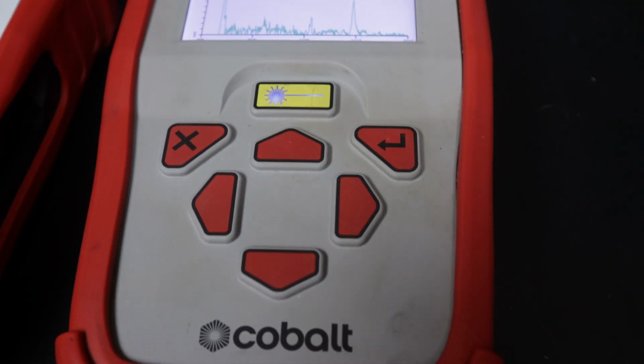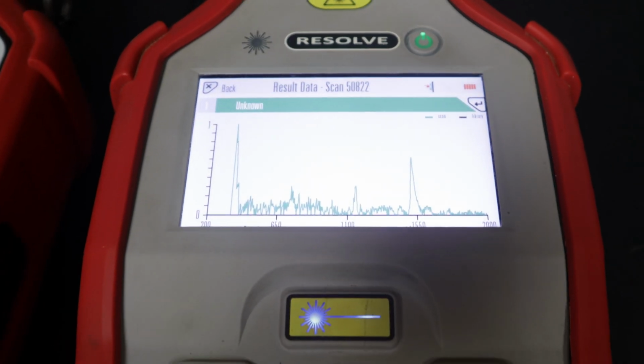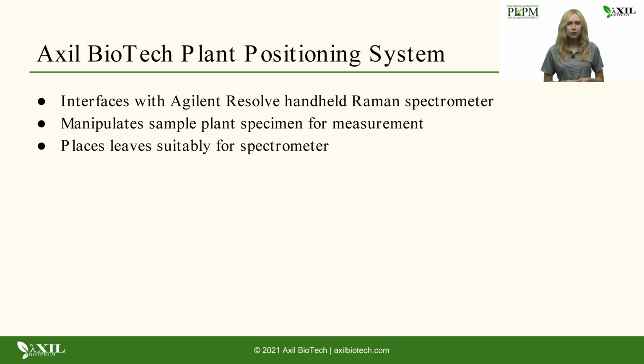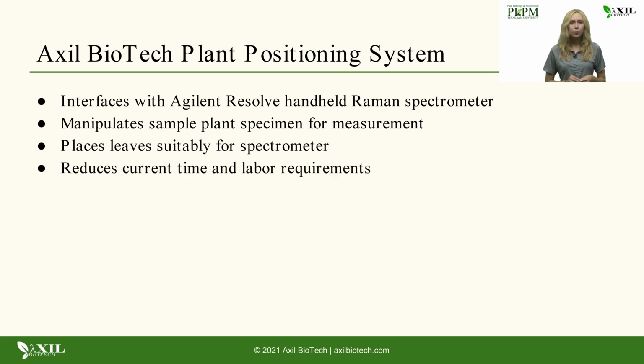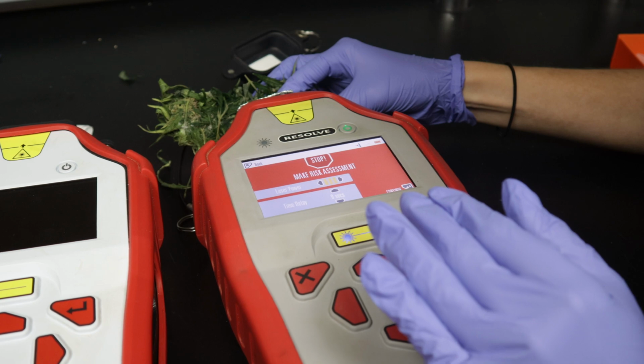Our system will interface with the current handheld Raman spectrometer and be capable of manipulating the position of a plant such that the leaves are positioned suitably for taking accurate measurements. Lastly, our project will be capable of reducing current labor requirements for taking repeated Raman spectroscopy measurements.